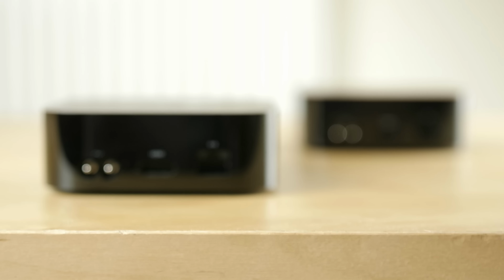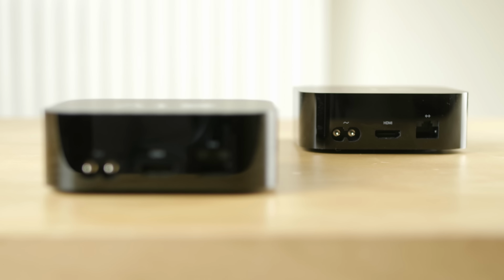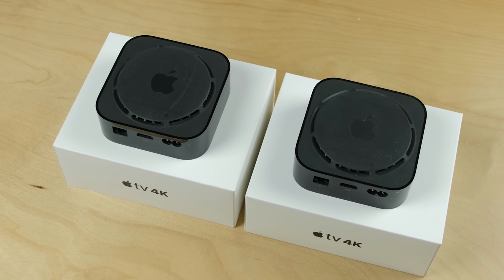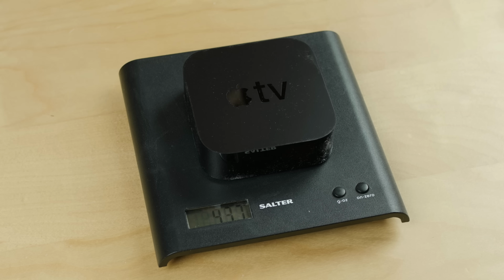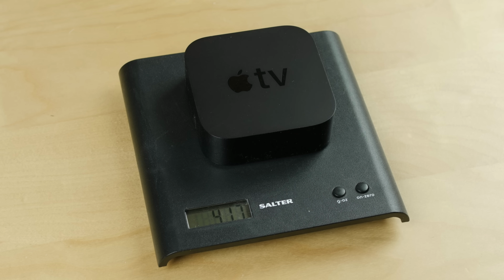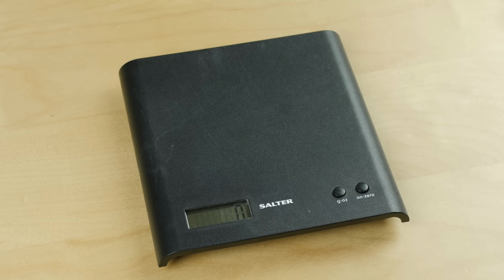As for the units themselves, they look exactly the same with a black finish and an Apple logo on top. Both the 32GB and the 64GB versions have the same connections, including an HDMI out, an Ethernet port, and also a power socket. The base of the units are easily scratched, but we don't think that owners will care. We weighed our review samples and found that the 32GB model was 424 grams, while the 64GB one was slightly lighter at 417 grams, but Apple says this is within specifications due to manufacturing variants.